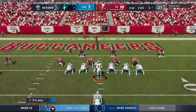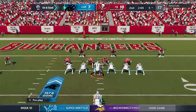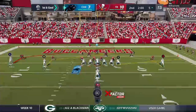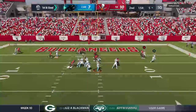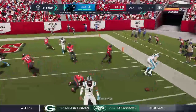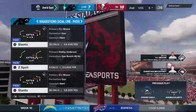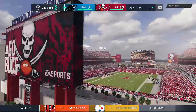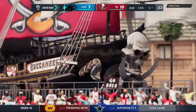The delay of game, a costly one, as they're backed up 5 for first and goal. Here's Love. Flushed out right. And that is incomplete. He couldn't hold on through the contact. Brings up second down. Well, he certainly did a nice job improvising there, extending the play, hoping someone would come open downfield, but they never did.